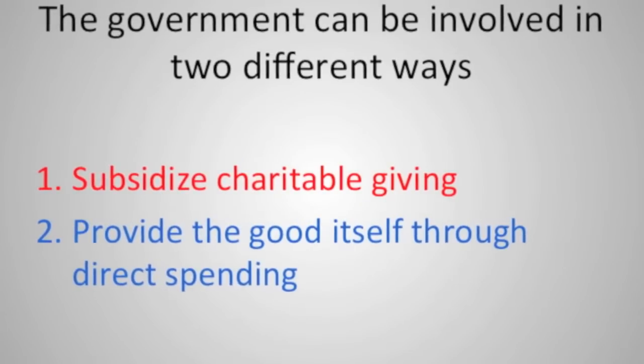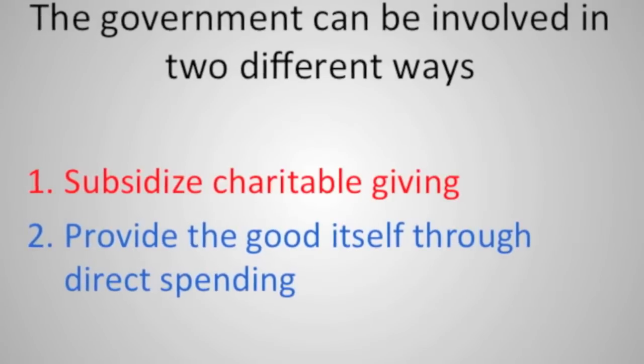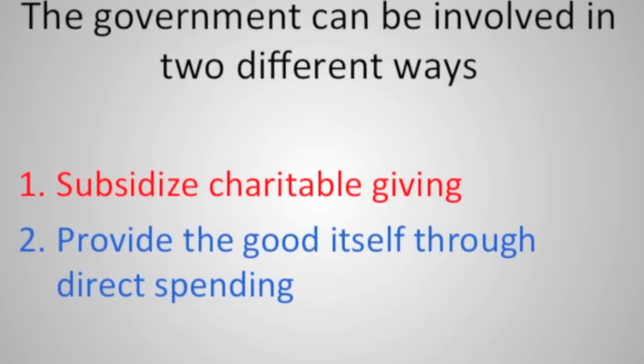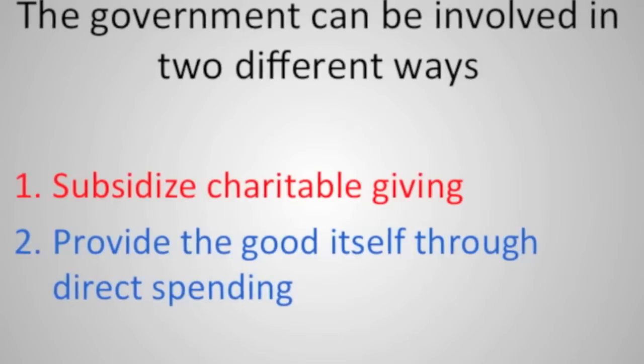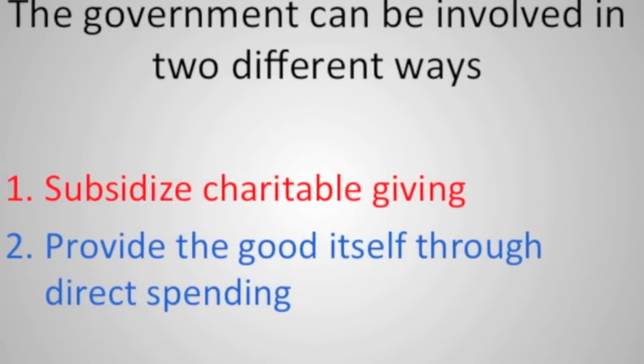But today was different. This website says because of the free rider problem, government involvement is needed in order to provide enough charitable support for many public goods. The government can be involved in two different ways: subsidizing charitable giving and providing the good itself. Subsidizing charitable giving is used to increase private sector support, and it allows individuals to deduct from their taxable income the amount they give to the charities. The second option is for the government to provide the good itself.